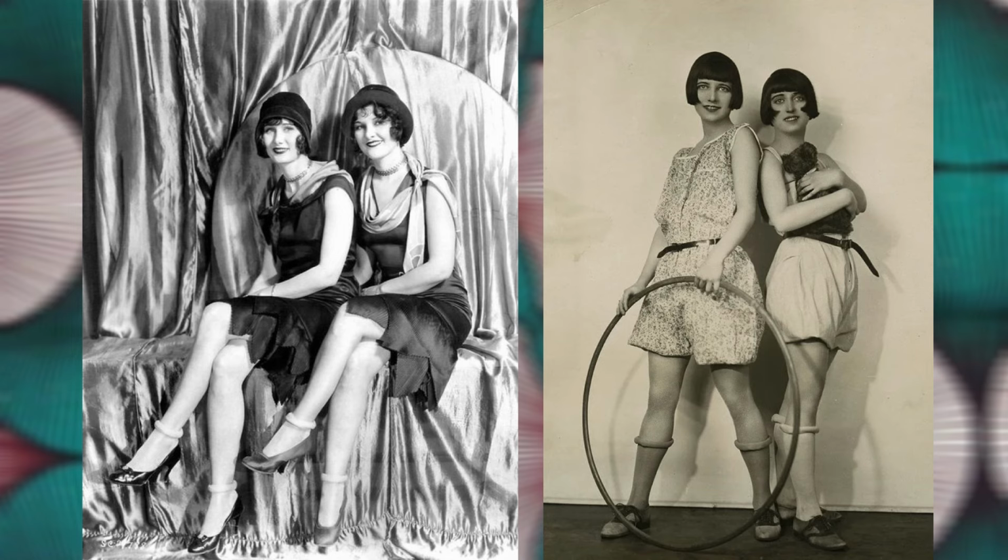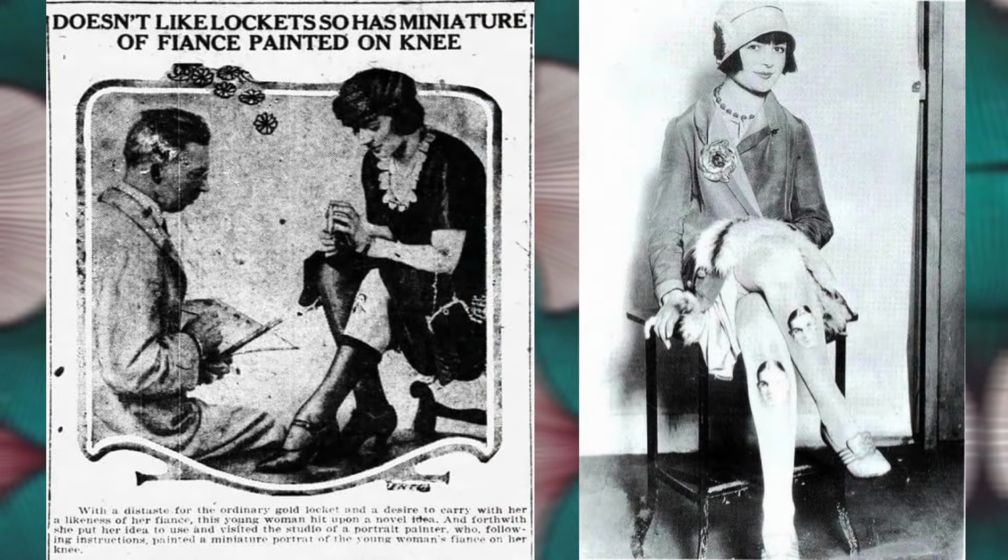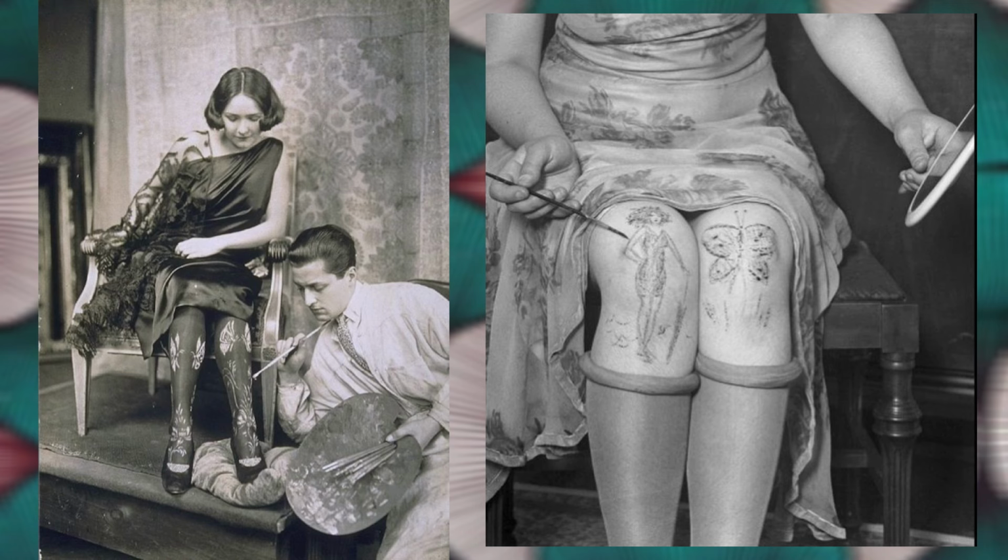Flappers, known for pushing the fashion boundaries, took things a step further. They rolled down their stockings, playfully revealing their bare knees, a trend singularly unique to the Roaring Twenties. They even accentuated their knees by applying rouge and painted pictures or designs straight onto the kneecap and shin.